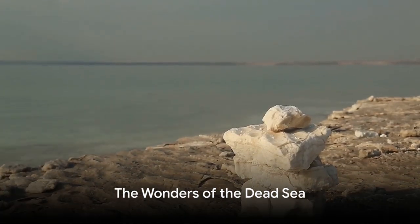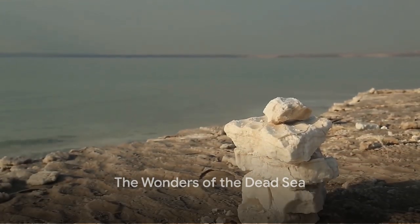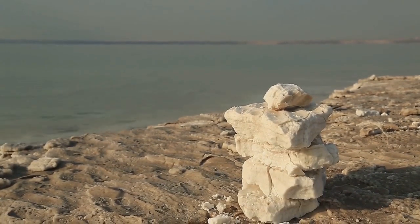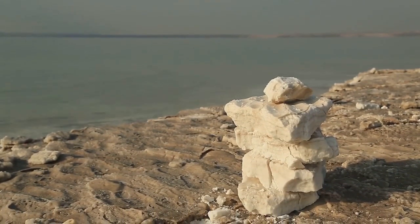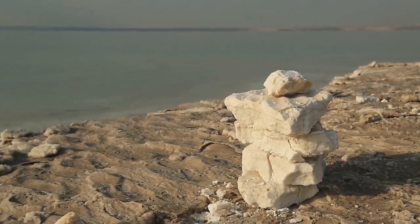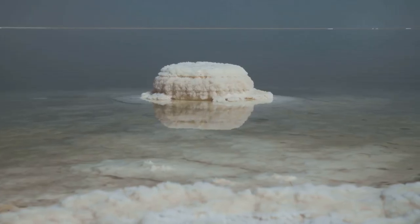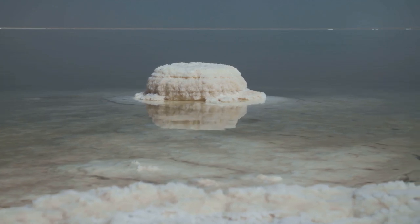Have you ever wondered why the Dead Sea is so salty that you can effortlessly float in it? Nestled between Jordan and Israel, the Dead Sea is a marvel of nature. Its saline waters are so dense they allow even non-swimmers to bob like corks. This extraordinary buoyancy is due to a high salt concentration, much higher than any ocean.